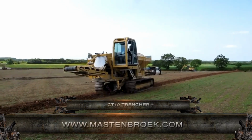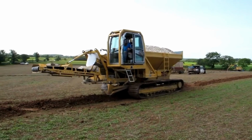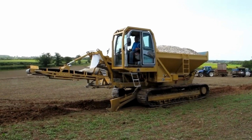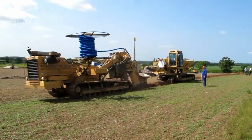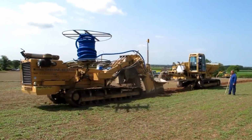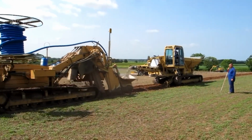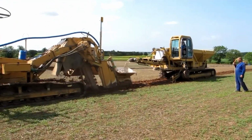Coming up, this versatile crawler truck designed for trenching applications is known as the Mastenbroek CT12. This machine has a suspended and oscillating undercarriage that minimizes ground pressure even when it is used for pipeline and drainage projects. Productivity is also increased thanks to the adequate travel speed of the machine as well as its tipping hopper that functions like a dump truck. This means that aside from its mentioned features, this machine can also efficiently place backfill material into trenches.